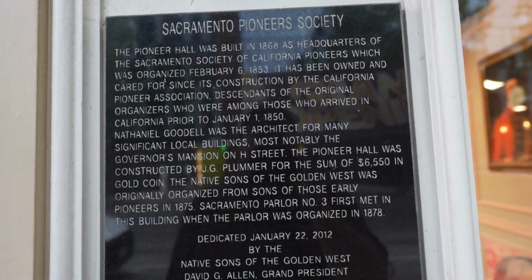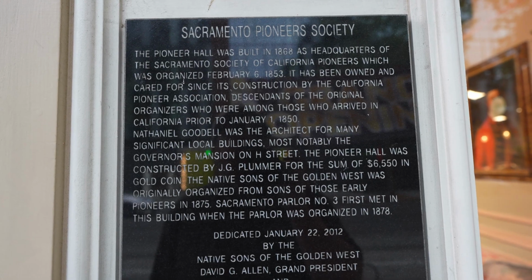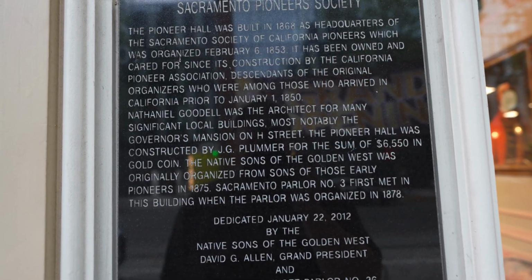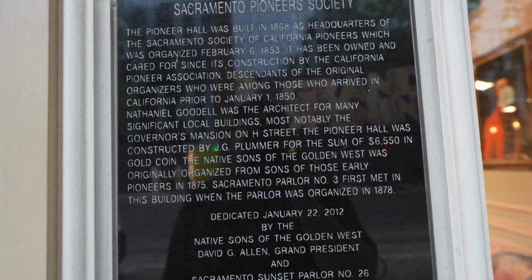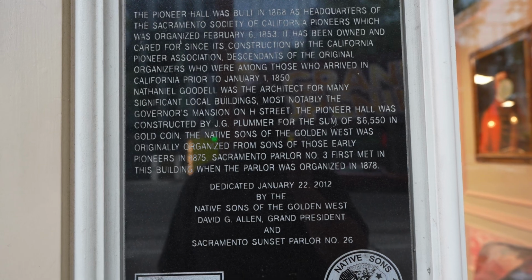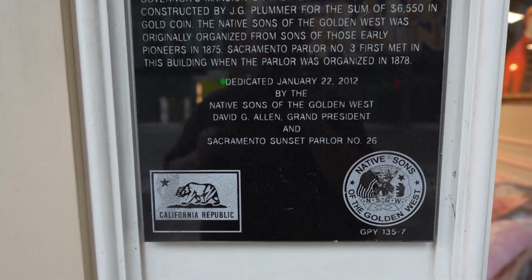Fascinating. And there are a lot of famous buildings here. You've got the Sacramento Pioneer Society. This is a building that's now a macaroon business, but in 1868 it was the headquarters of the Sacramento Society of California Pioneers. And again, a lot of this stuff is because of the gold rush.